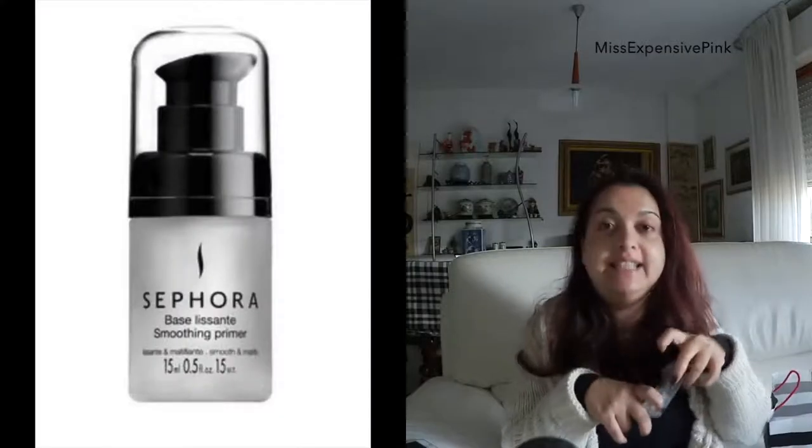Another primer that I really, really wanted to get back in my life is this one by Sephora. This is pure silicone in a bottle. I remember when I used to use this back in the day, my skin was completely flat, in the terms that you couldn't see my texture, you couldn't see bumps, you couldn't see anything because the silicone would fill in everything. And I don't know if it's a good thing or a bad thing, but I don't care.